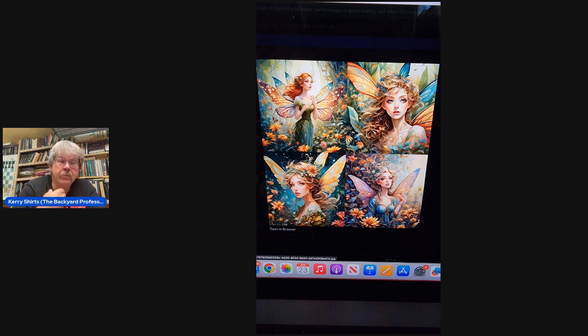And again, for me, the human intervention is, if I wanted to use that fairy in the upper left-hand corner, I'll point that way, the upper left-hand corner, for the wings aren't quite right, you know, and maybe I didn't like the face, so I can change the face up or generate other fairy faces.